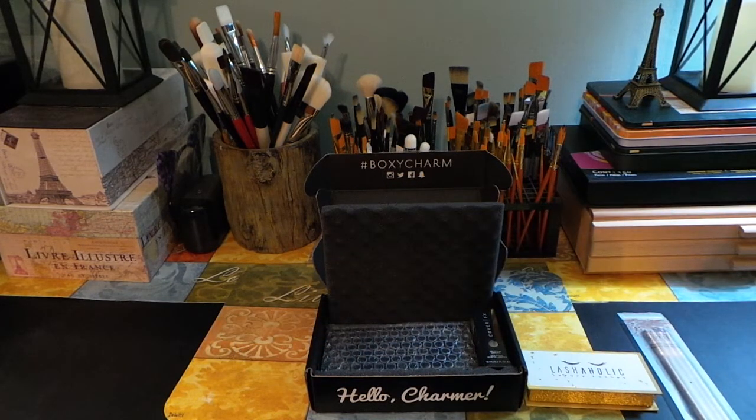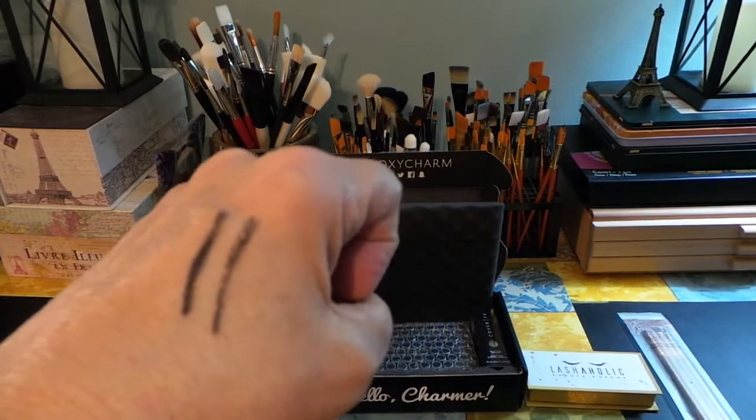But I swatched it on my hand. I'll show you the swatch. And you can see the glitter.